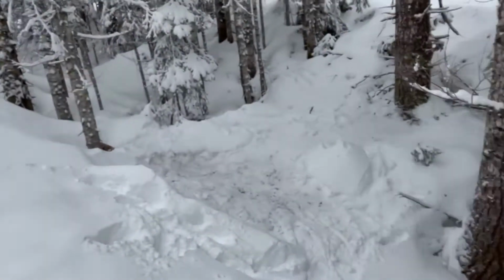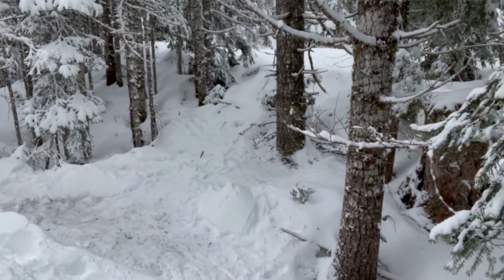Well, it's time for me to end the day. I'm gonna head back to the truck down at Marble Mountain. I've had a really good campsite. We'll see you guys when we get back to our house and we go through all our gear stuff.